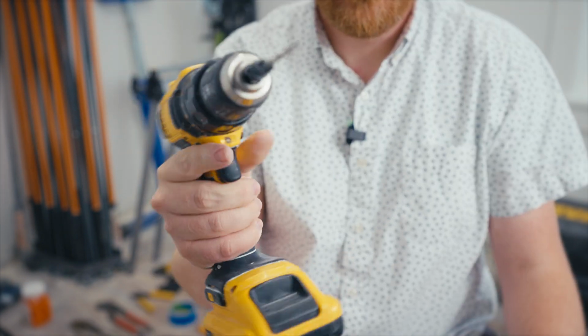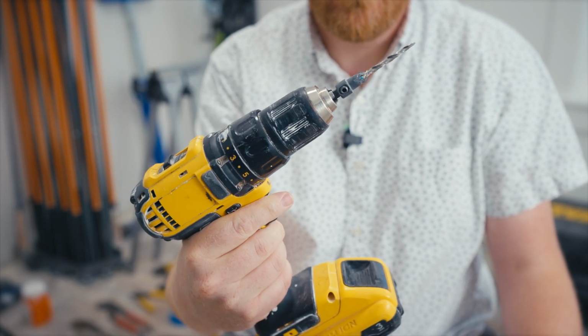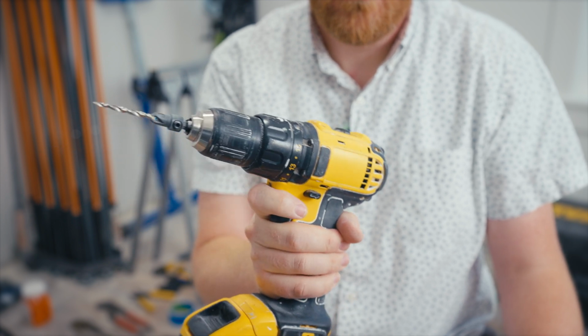I think a drill and driver combo is one of the first purchases that you should make, and get a good one. I've had this DeWalt drill for 15 years and it has gone well. I've gone through a couple batteries over the time, but this is amazing.